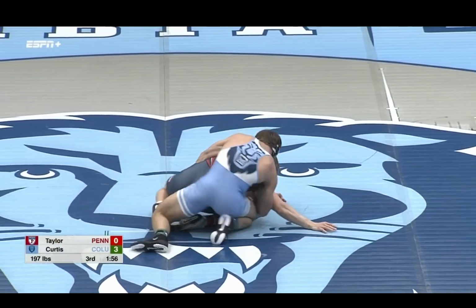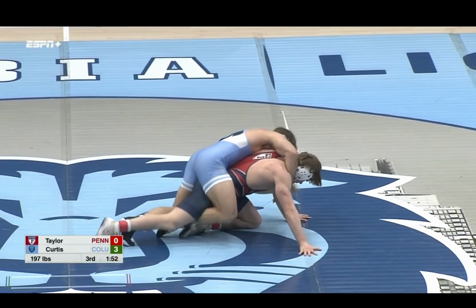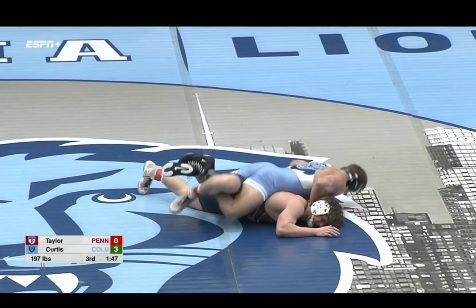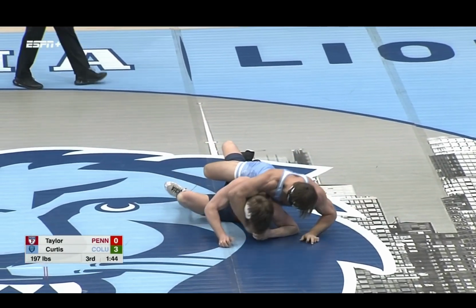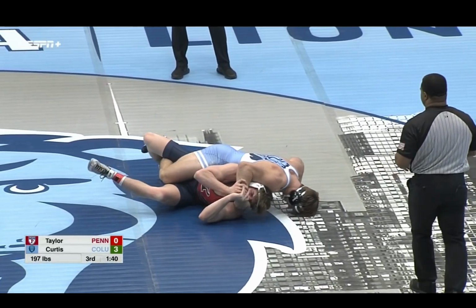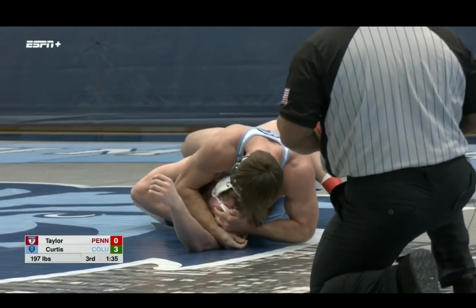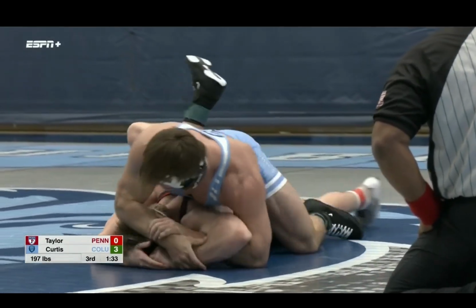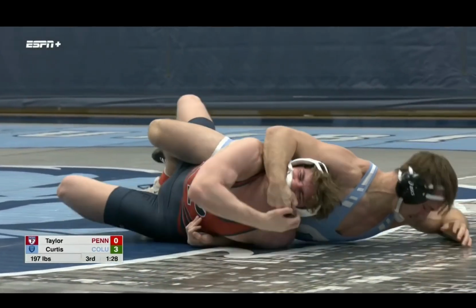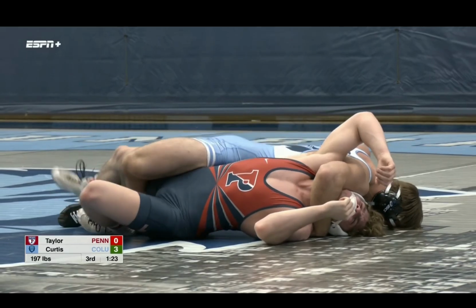In on the third period here, Joe on top, Taylor on bottom. Curtis doing a good job of sinking in his boot here for a leg ride and breaks Taylor down to the mat. Taylor's trying to come back up. Hard crossface by Joe Curtis and a hard ride here. He's trying to crank him over here. They're really struggling. And he's very close to exposure here. Hard crossface by Joe Curtis.